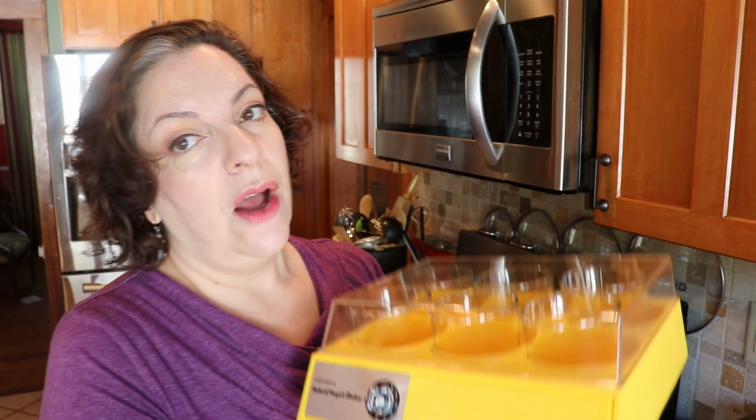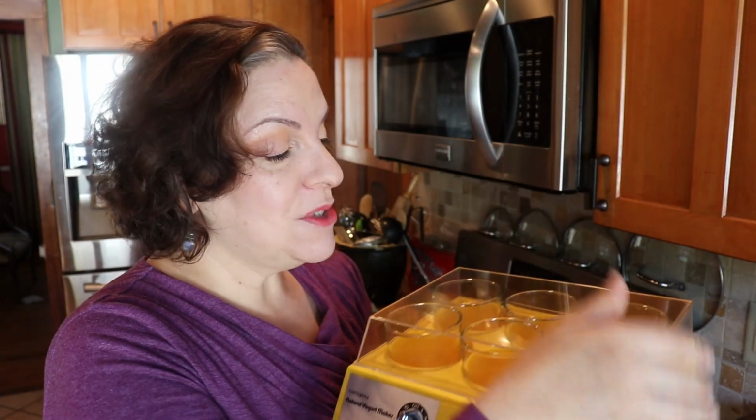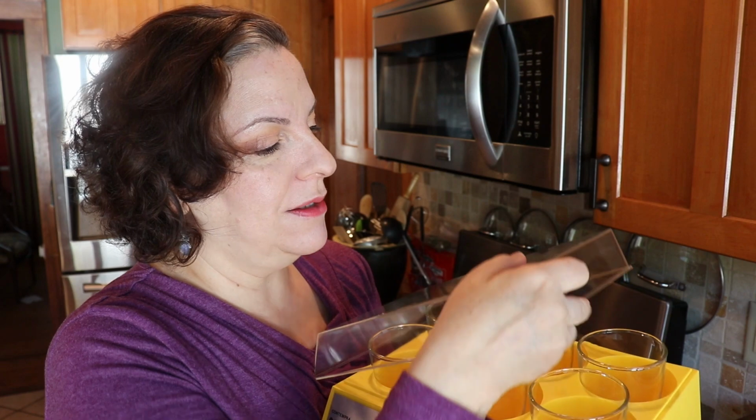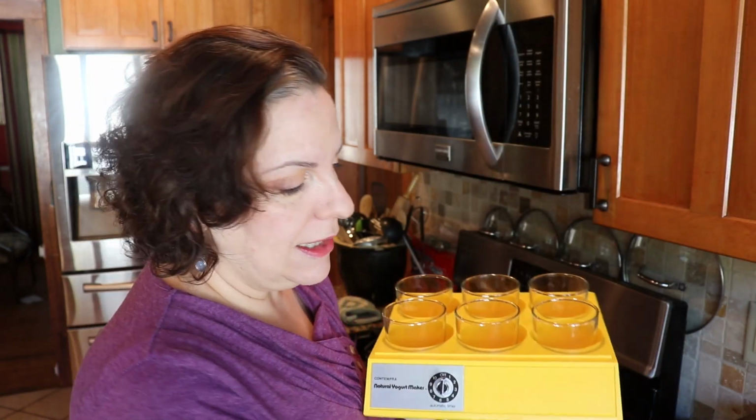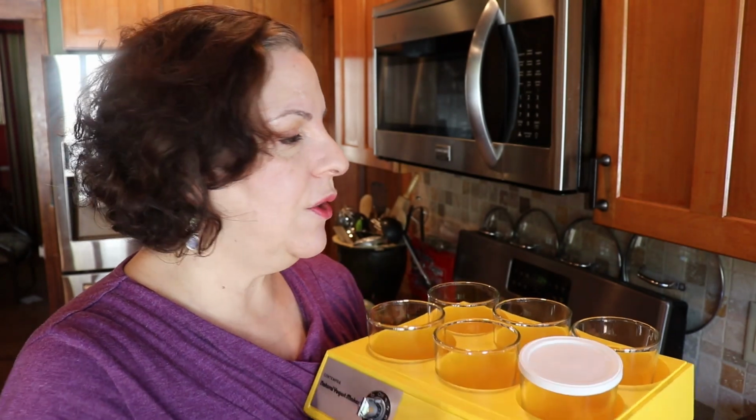Alright, come on now. How cool is this? This is so cool. And it comes with the lid. So it was still wrapped in plastic in the original with the label I showed you. It comes with 6 jars. Just the jars themselves are worth the $5.11 I paid. And of course it comes with the lids for the jars. So what is a yogurt maker? Basically it's an incubator. Yeah, like incubating chicken.